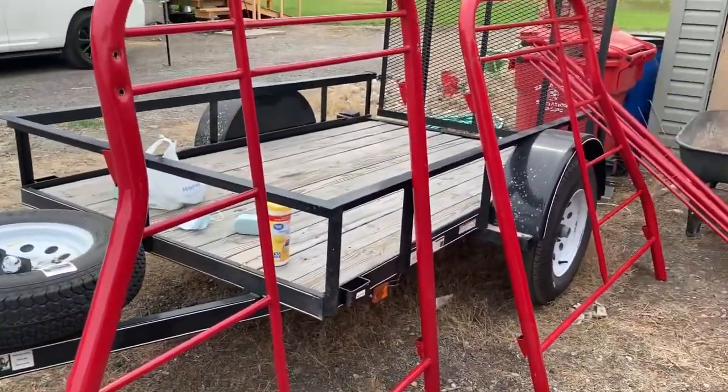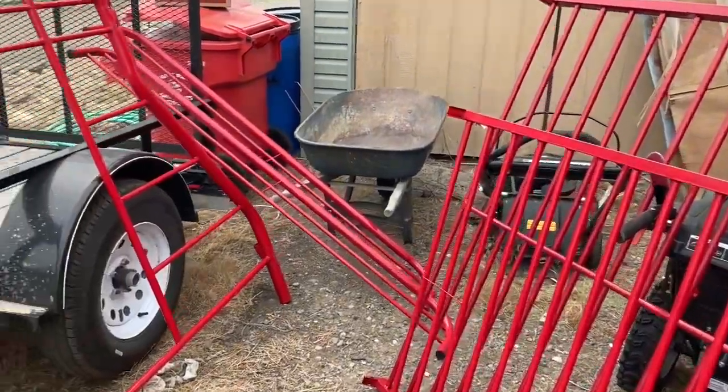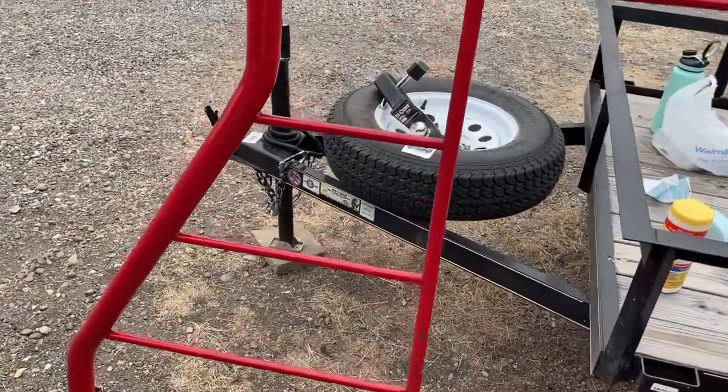Here are the pieces of the bunk bed that we found. There's a twin and a double on the bottom. And then we've got the side pieces for the top. And these are the stairs, which I'm not 100% sure Hayden will like going on.